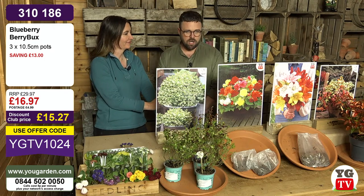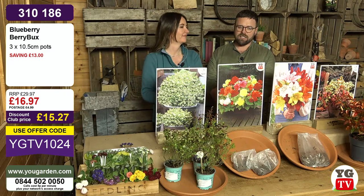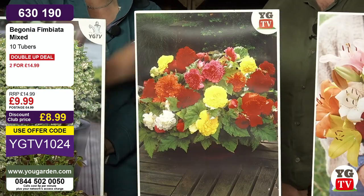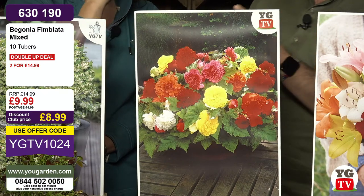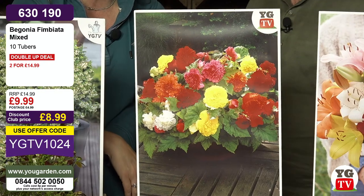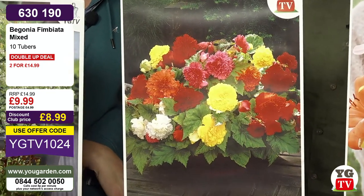We're moving here to the begonia, which is this one, our begonia fimbriata. You were saying fimbriata refers to the style of the petals, right? Yeah, fimbriata is that kind of crimped edging that you've got on there. We have fimbriata tulips, those lovely purple ones.